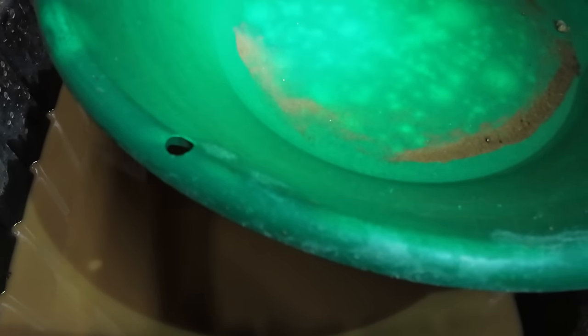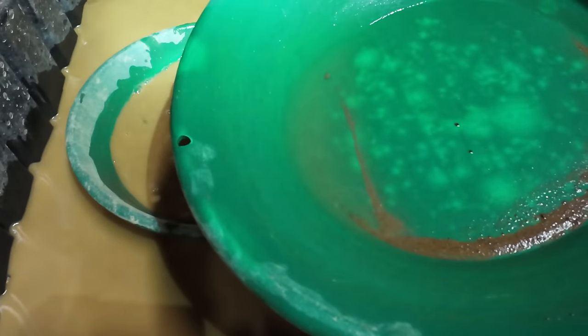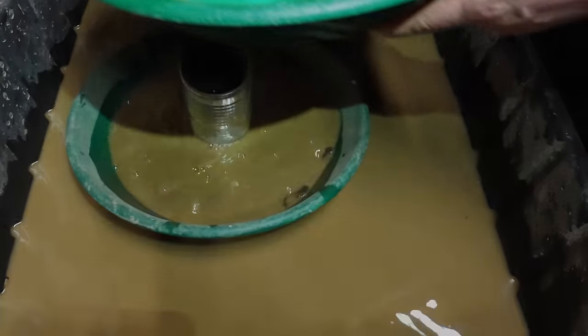What else do we have in here? There's a whole stream of heavies. Don't know what they are. There's black sand, there's white sand. Another piece. Yeah, there might be two in here. Oh, there. I'll switch to the clean pan. We'll see them better in this one.